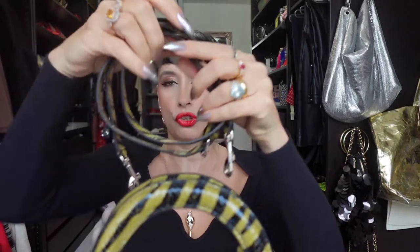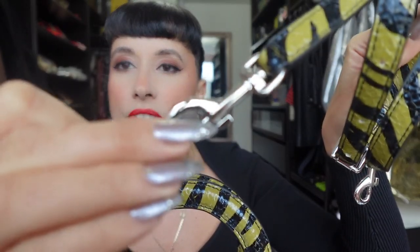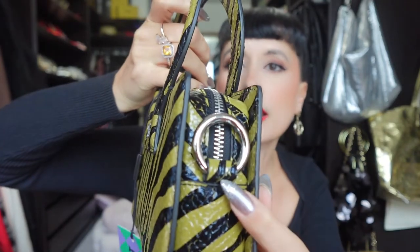And I was so, so happy. This bag also comes with a crossbody strap, which is right here with the same color. And then you have these attachments here to attach to the sides of the bag, so it attaches on this little ring right there.